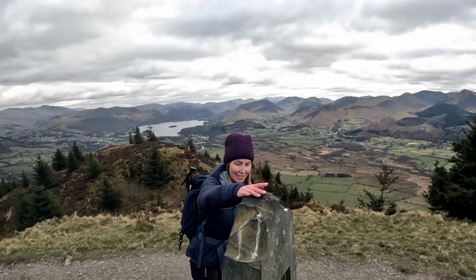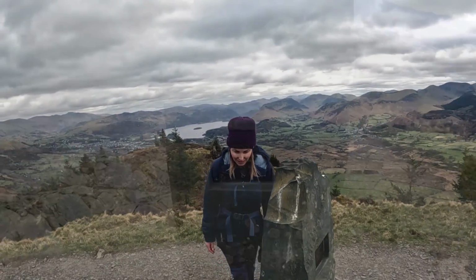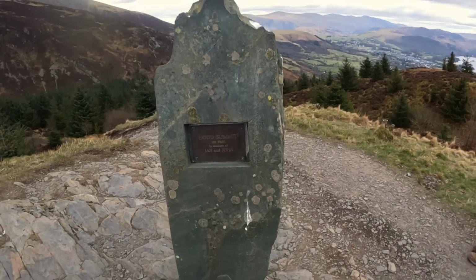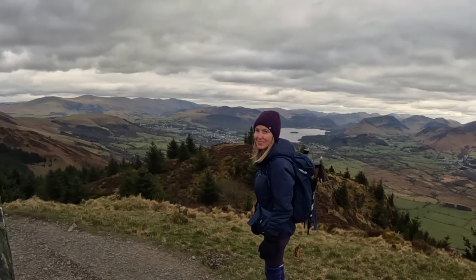There you go, summited. What do you reckon of that? Cool. There is our Dodd summit in memory of Ian and John. Right, and look at that. Stunning view.